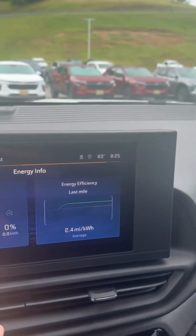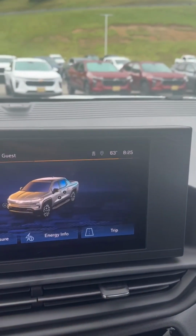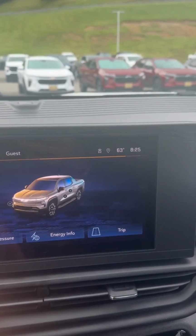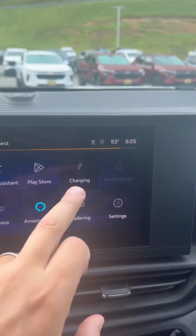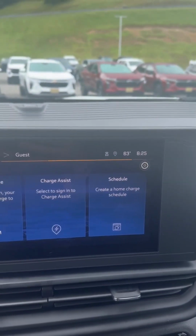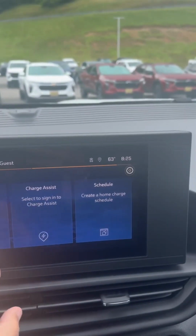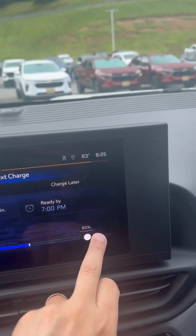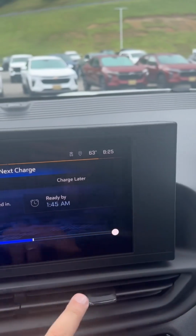So right now I'm going to go ahead in here. We're going to fast charge this truck today. So I'm going to set it up because we're going to charge it up. So if you're out this weekend and want something to do, come stop by, take this thing for a test drive. Check out the all-electric Silverado. I mean, it's an unbelievable vehicle, and you just really got to come see it. I'm going to crank this up. We'll go ahead and charge it up to 100%.